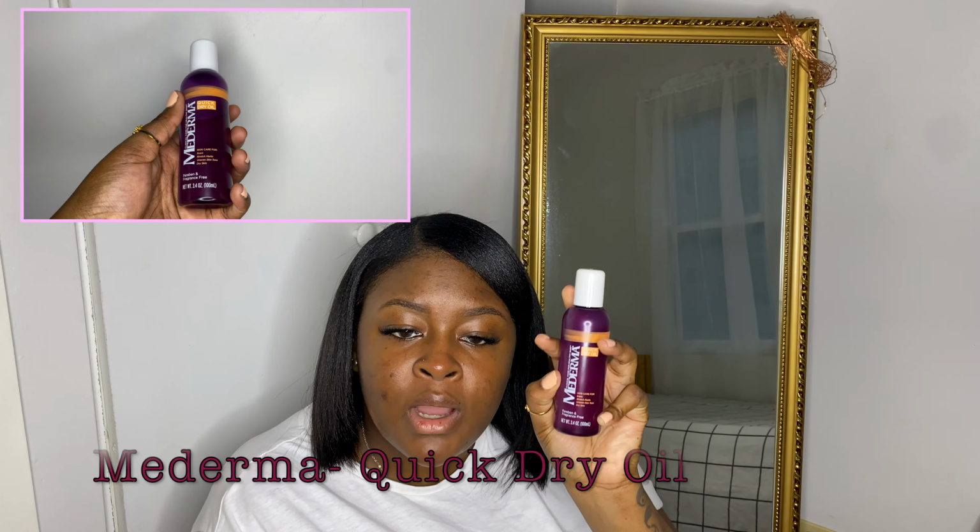If I'm going on vacation, no matter where I'm going, I'm traveling, this is always with me. I love this product. I love this alcohol-free toner, and it's from Neutrogena. Love.